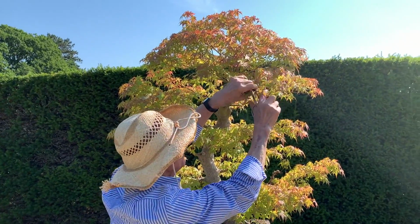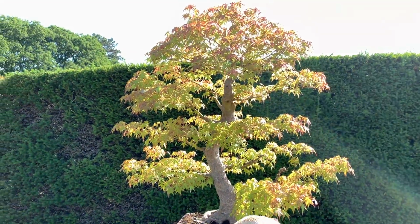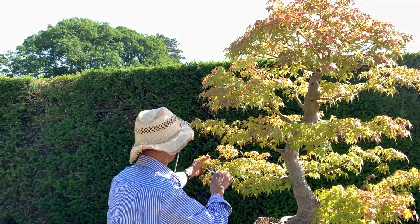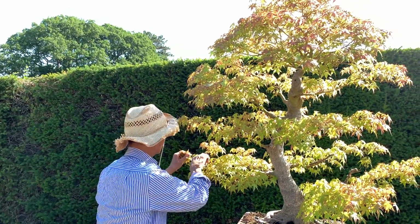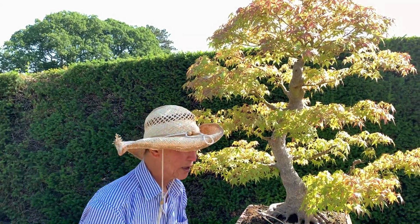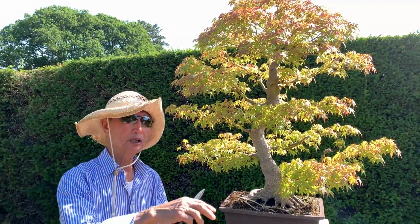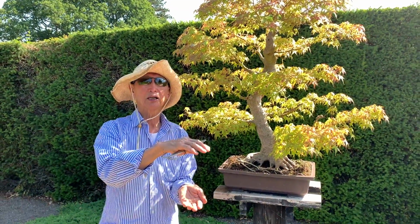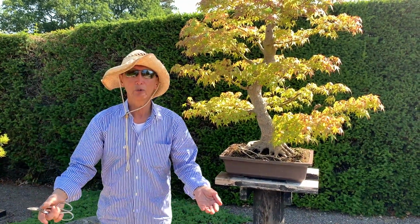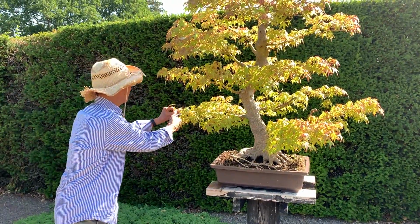Now some of you must be wondering why the trees are so large. If you know me by now, you will realize that I love large bonsai, but that's not quite the point. I deliberately have large trees at Wisley because this is a public display. If I were to have little bonsai 5-6 inches high or even 12 inches high in a big space like that, it wouldn't look right, would it? So that's why we have large trees for display in a public place.